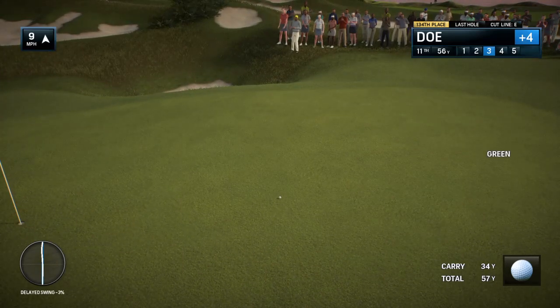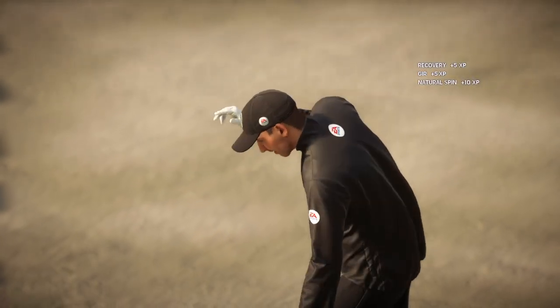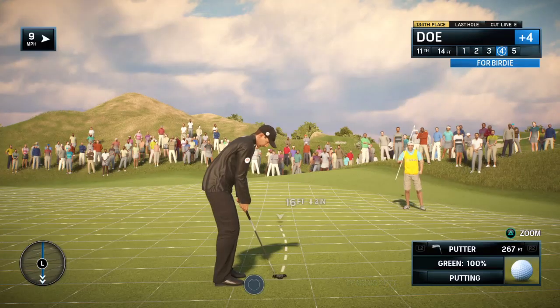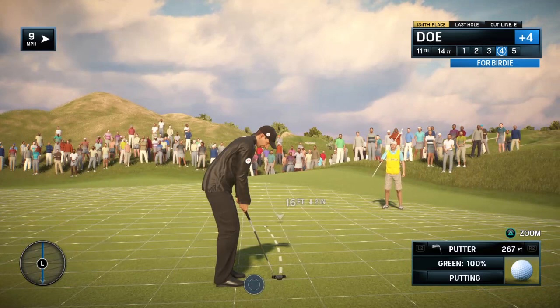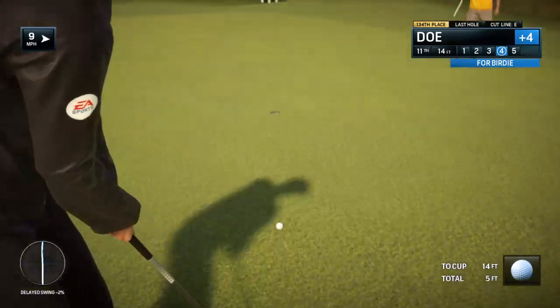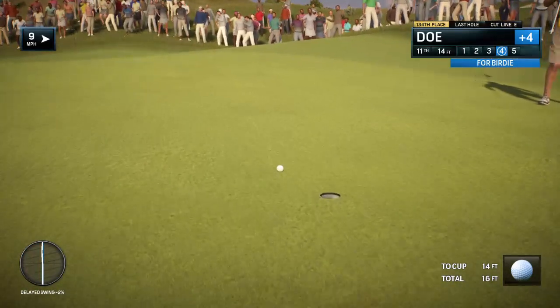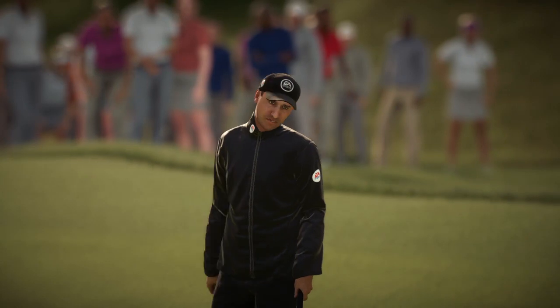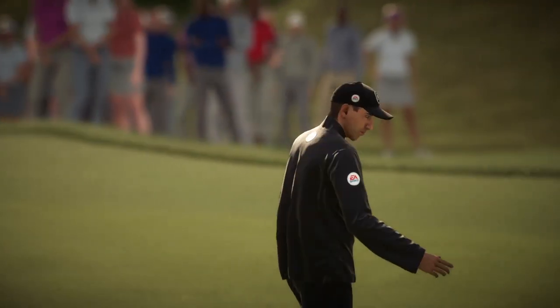Early part of this second nine and a good approach shot. Now, pretty good chance for birdie. Made a par in his previous round. This time, it's for birdie. Good try, just didn't quite read the break, Frank. It shouldn't be a problem, you'd think, cleaning up here for par.